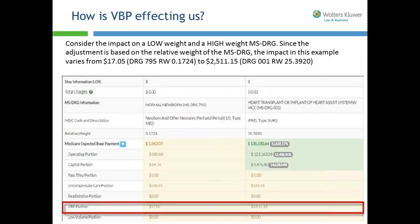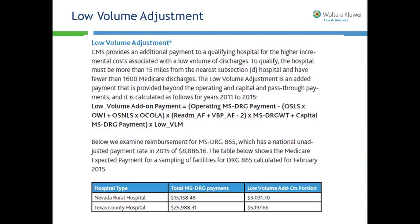So again, our tools are going to allow us to consider how the value-based purchasing adjustment is concretely impacting our reimbursement. So here you see a very fuzzy screenshot where I took a low relative weight and a high relative weight MS-DRG just so that I could see what the calculated value-based portion would be. And in the low relative weight DRG, it was a $17 payment increase, small amount. But with a higher relative weight DRG, DRG 1 for heart transplant, which has a relative weight of 25, the reimbursement impact was quite high, $2,500. And again, when you calculate that out, that 1% change across all of the DRG discharges of the year, it can be a significant payment increase or decrease for you.